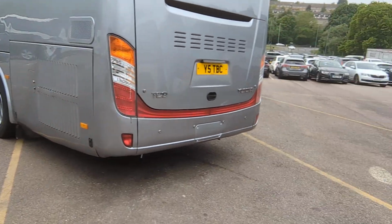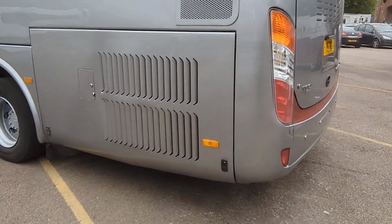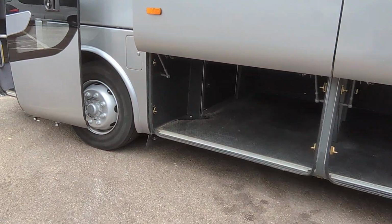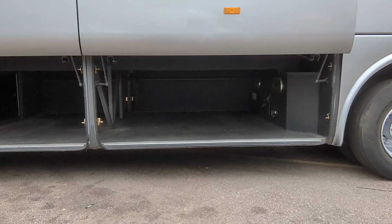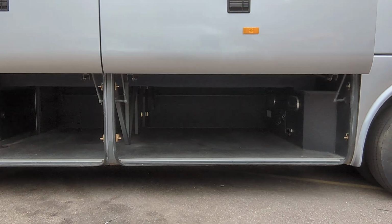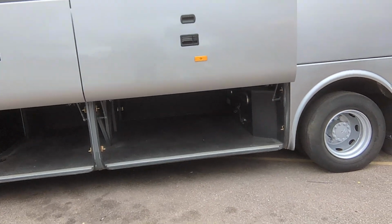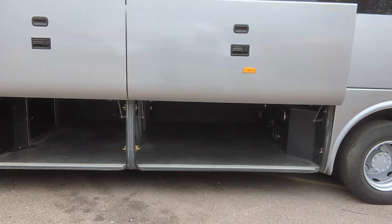Down the near side again. I thought there was some damage there, it's bird crap. Down the near side again, she's all good. We've got parallel opening lockers with a reasonable amount of luggage space. I mean, it's not a bad amount. The problem with these is the height. It doesn't do your back any good loading in there, but unfortunately you can only load where there's space. If you've got 34 good sized bags, you're thinking about it, but 35 weekend bags and that, you're going to get them in.